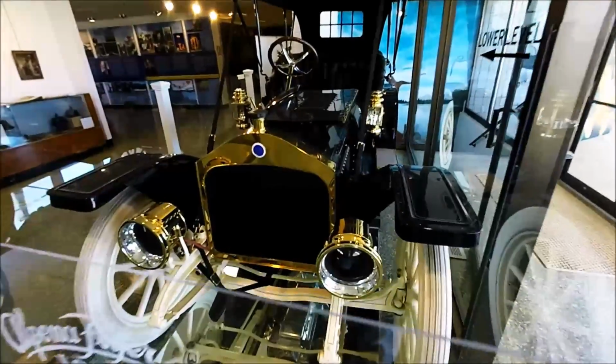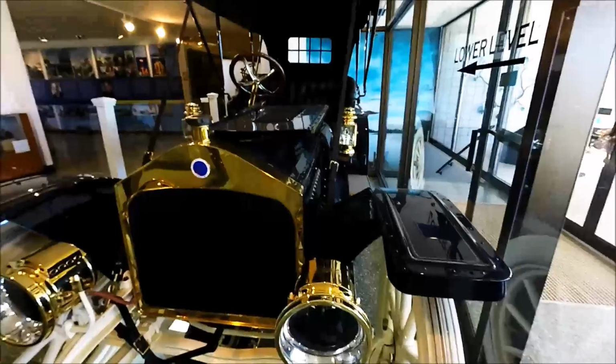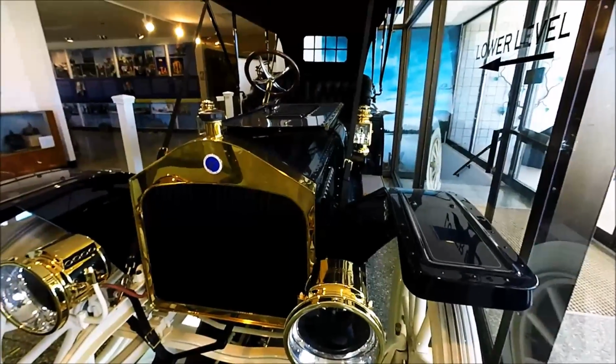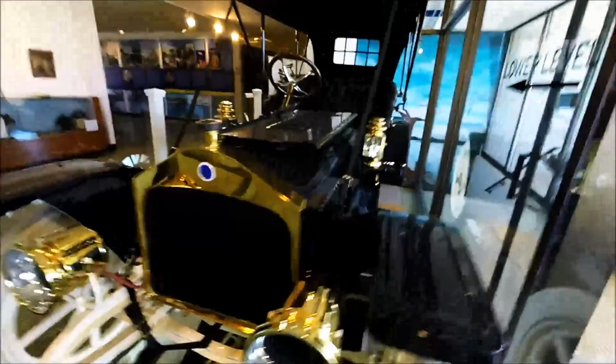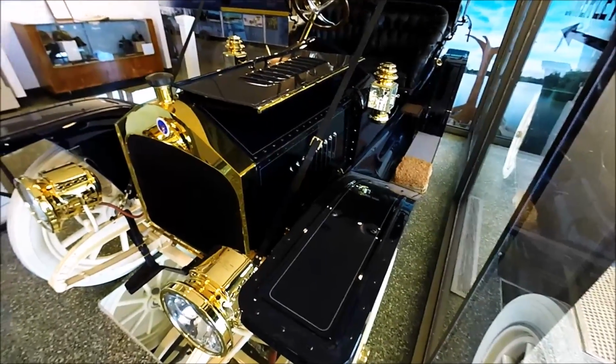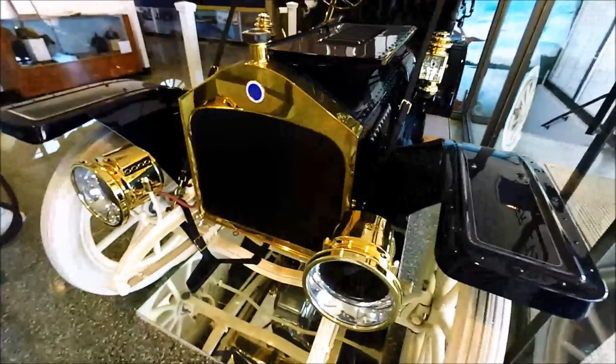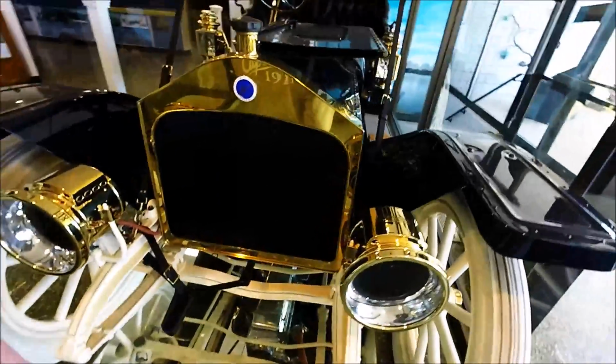Gotta love these old brass era cars. Of course, we call them that because they've got all this brass up front. See this thing coming down the road, and you guys see nothing but brass. The big old headlamps, and of course the radiator. This car is in blue, and that, of course, is the only color this car came in that year.